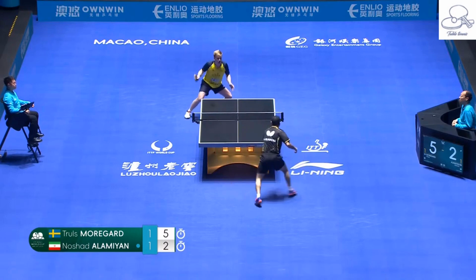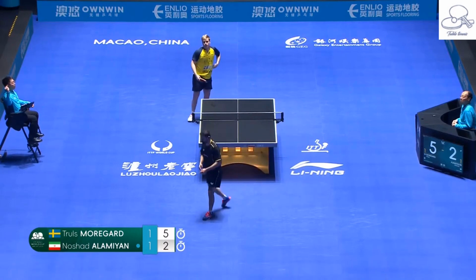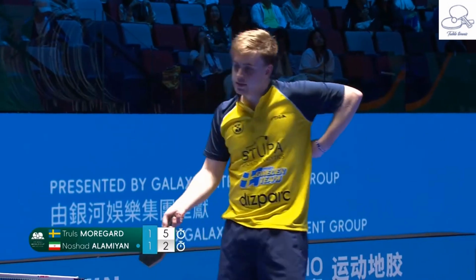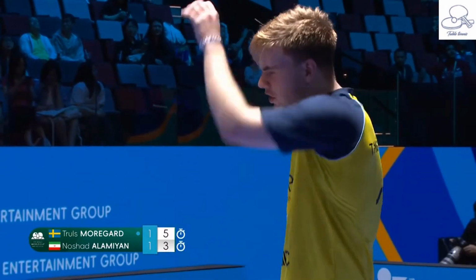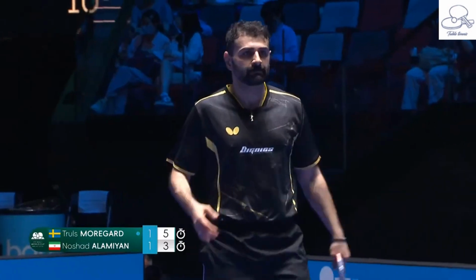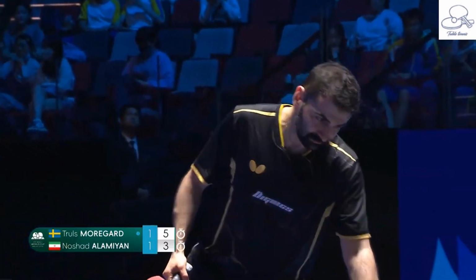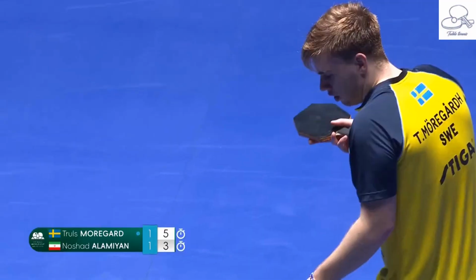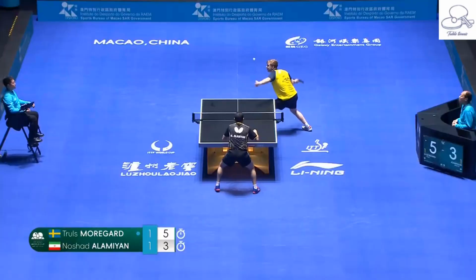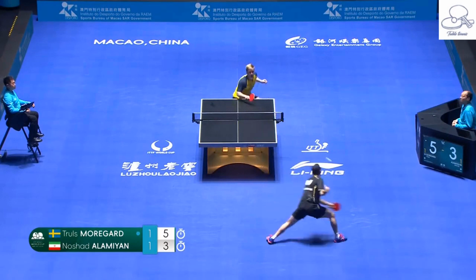I would have wished for that rally to go on a bit more. 5-3. It was an interesting one. Wide array of shots as well. So Truls Moregard leading here in the third game, 5 points to 3. I think this is very important now to see what Noshad Alamiyan can do.